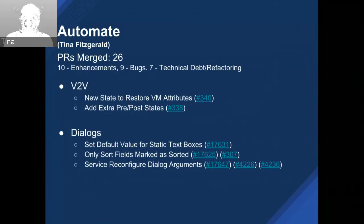For dialogues, Drew fixed an issue where static text boxes weren't setting the default value properly. Eric resolved an issue where drop-down dialog elements were being sorted when no sort was specified. And Eric changed the service reconfigure dialog processing to populate the reconfigure dialog with the values used during service provisioning.